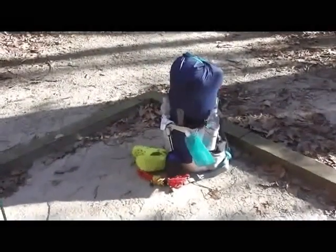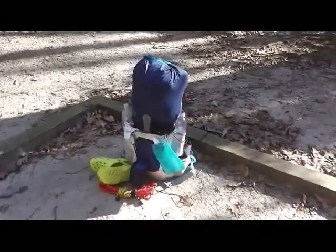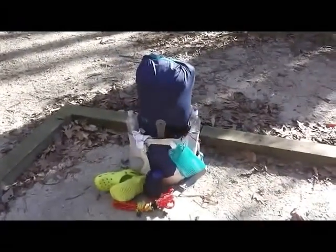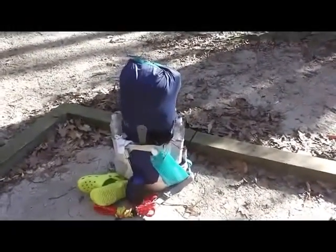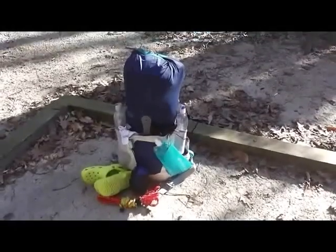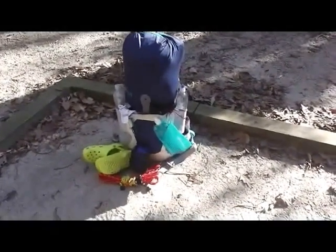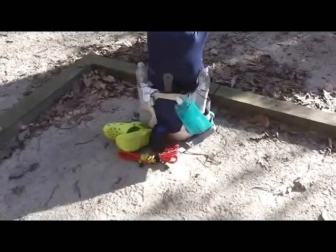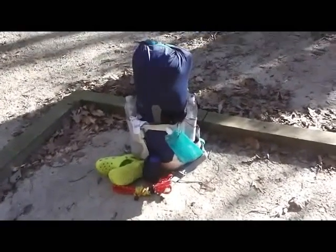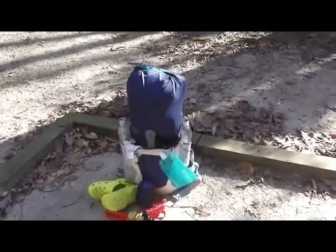Okay, I haven't quite made it to the car yet, but I wanted to take a look at my backpack when it's fully packed. All that stuff, except for my jacket and my walking stick, is inside that pack. It doesn't have any water on it now, so it should weigh probably 38 pounds maybe. I'm not really sure.